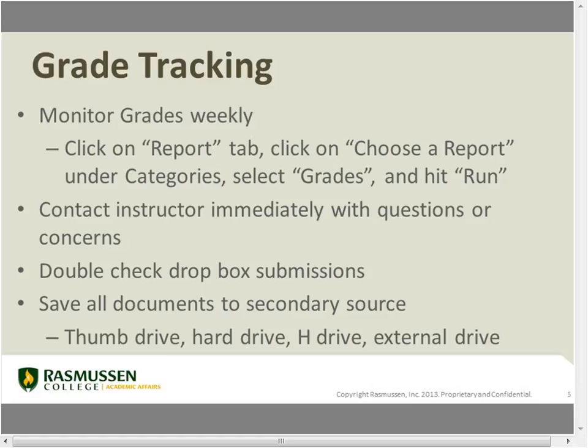But it is so important to keep track of your grades regularly because you want to make sure that you are aware of how you're doing, how you're performing. And one of the biggest benefits of keeping up with that is if you are getting lower grades than you would want to see earlier in the class, you can see that, and you can contact your instructor and work with them to figure out where it is that you're losing points and what you can do to improve on the future assignments. So just always want to monitor your grades regularly.